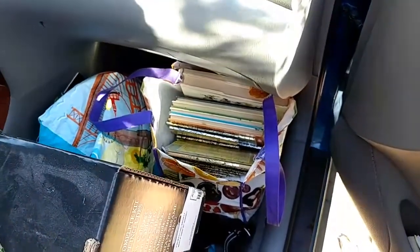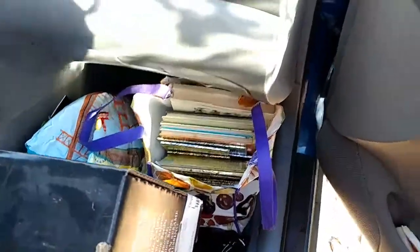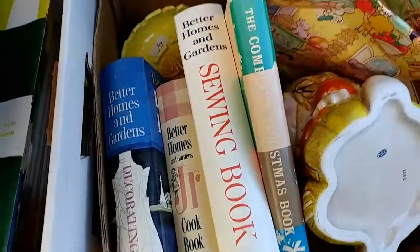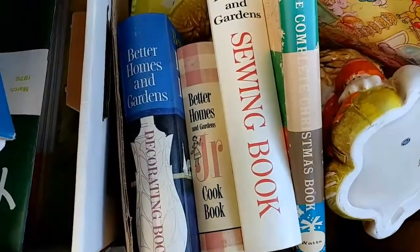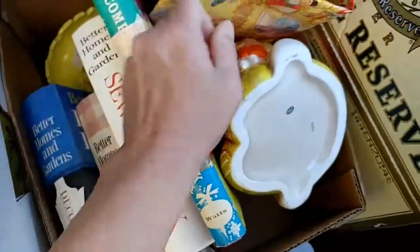This lady had over 1,000 books, and somebody's actually still living in the house. I was able to find some Christmas vintage Golden Books, so I will make haste and get those listed in the shop. But I'm looking for this other box, oh, of course it's the one in the back. Look what else I found. The Better Homes and Gardens Beauties. Oh, yeah, I gotta get, oh, shoot.